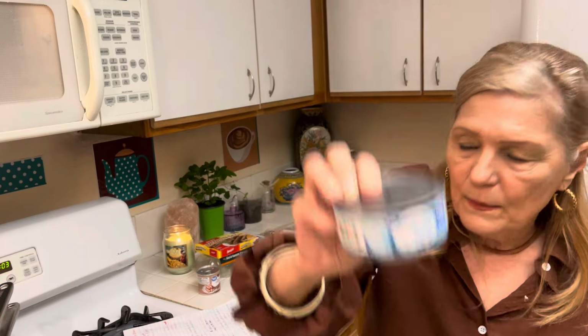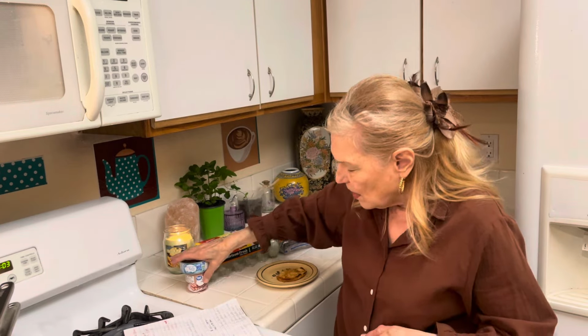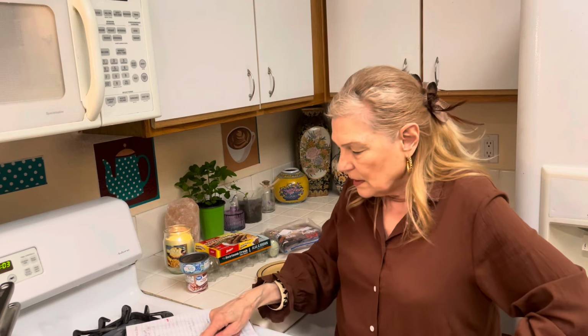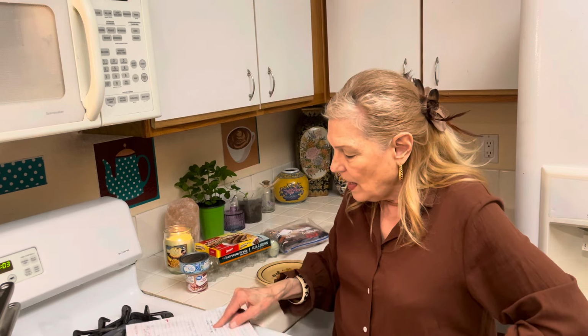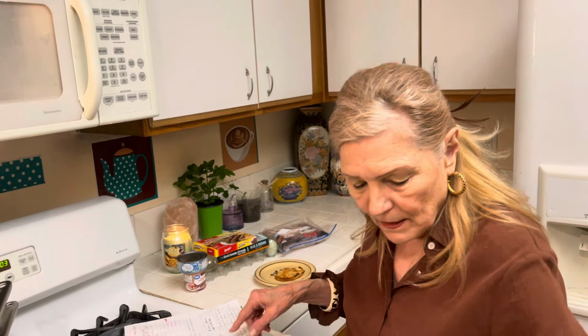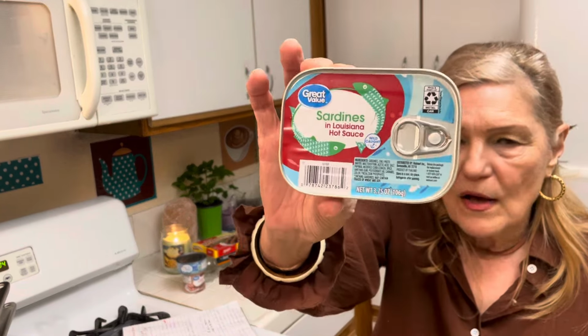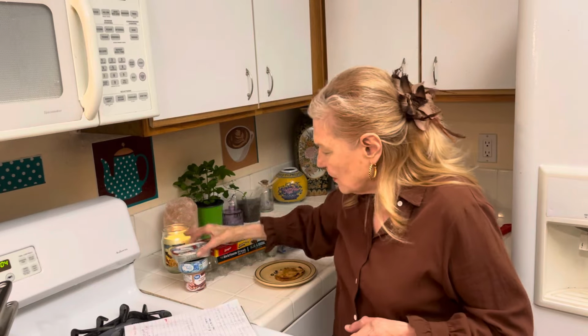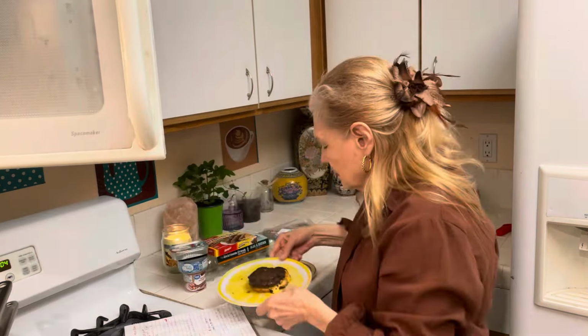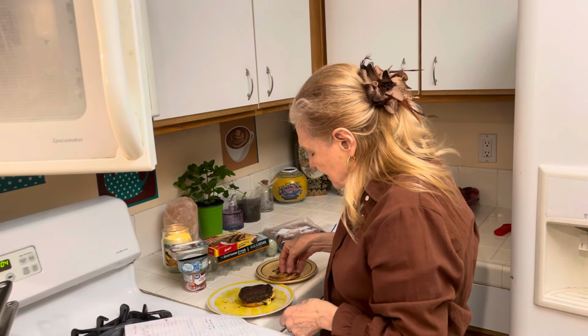Tuna, I bought this at Walmart. I bought a case one time. It's got a long shelf life, 2025, because I bought it a long time ago. And let's see, what else? Sardines. These are $1.12. I like this kind. We'll go into that in a minute. Let's see how my hamburger turned out. Oh, turned out perfect.